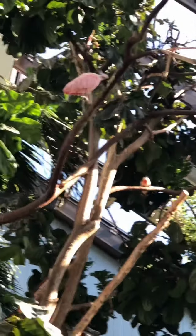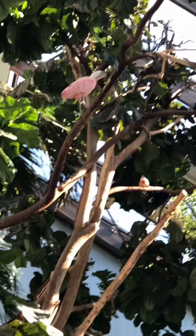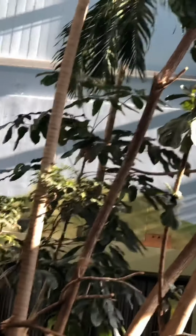The spoonbill? I think it's called a spoonbill. There's so many out there. I didn't even know what it is. 1, 2, 3, 4, 5, 6. Brandon, did you see the spoonbill? Look at the yellow one. Mama, there's a yellow one. Wow, look at how many.